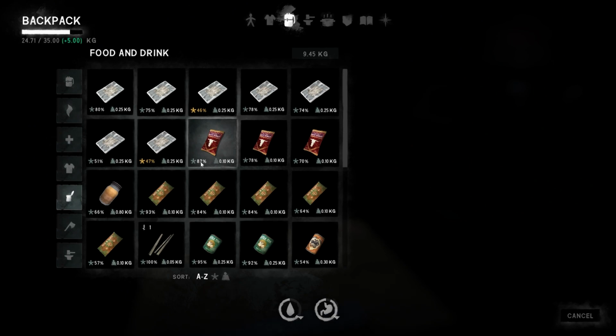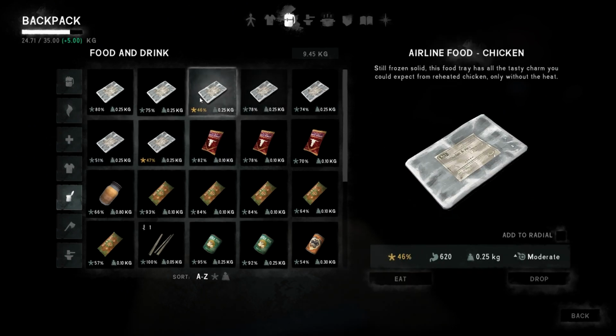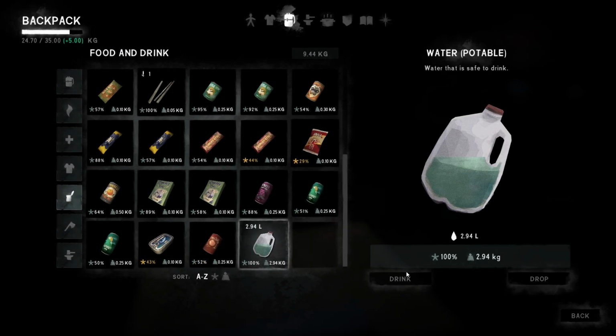Yeah. Let's see what it says in the other ones. And we have... Ooh, did we eat all the chicken one? Still frozen solid, this food tray has all the tasty charm we could expect. For me, here chicken only without the heat, yeah. Let's have a little something to drink. That's almost empty. Let's have some water.